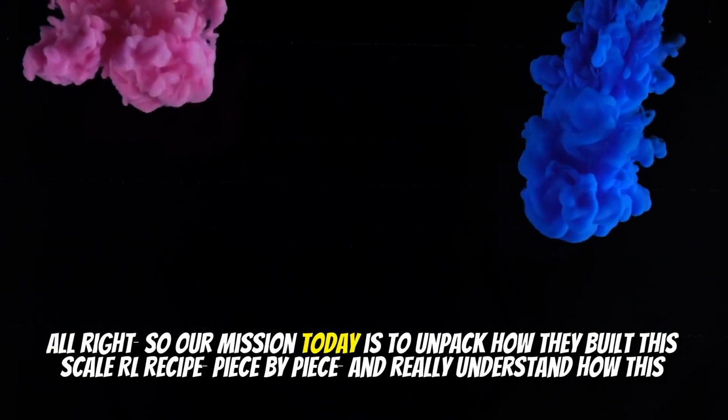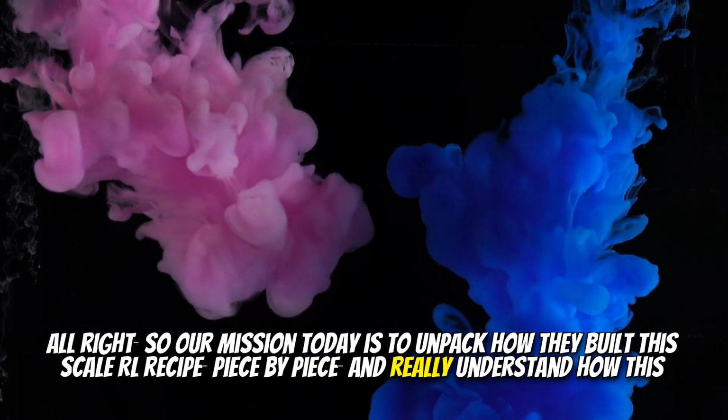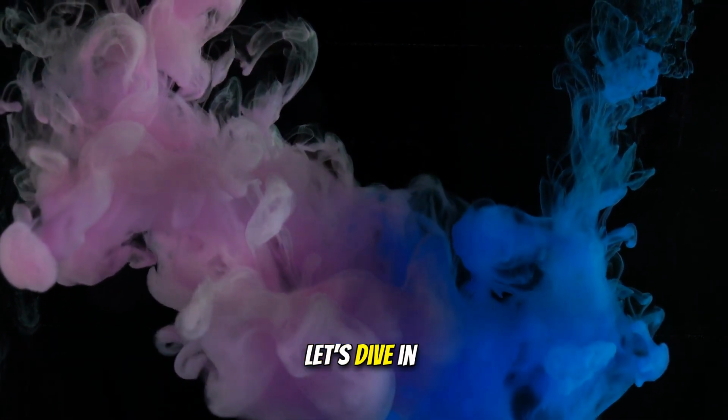All right, so our mission today is to unpack how they built this ScaleRL recipe piece by piece and really understand how this predictive framework finally brings some scientific rigor to scaling RL. Let's dive in. Sounds good.